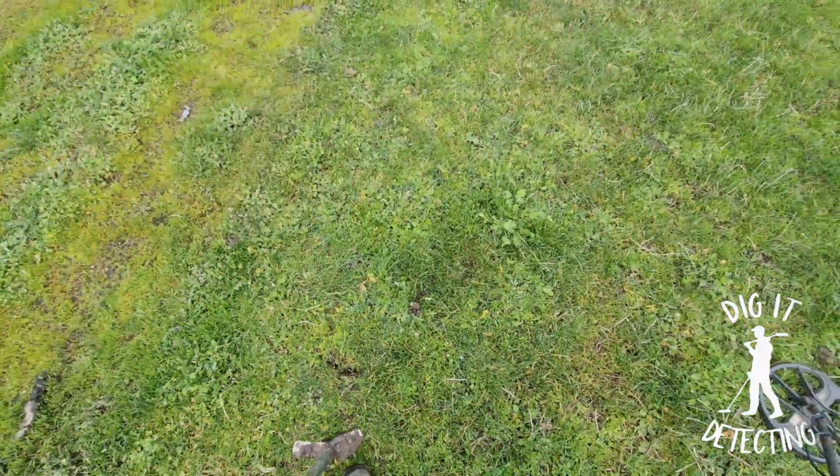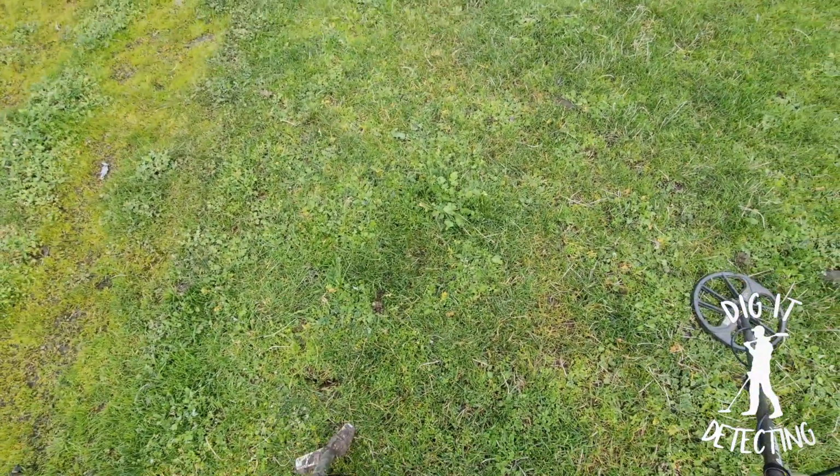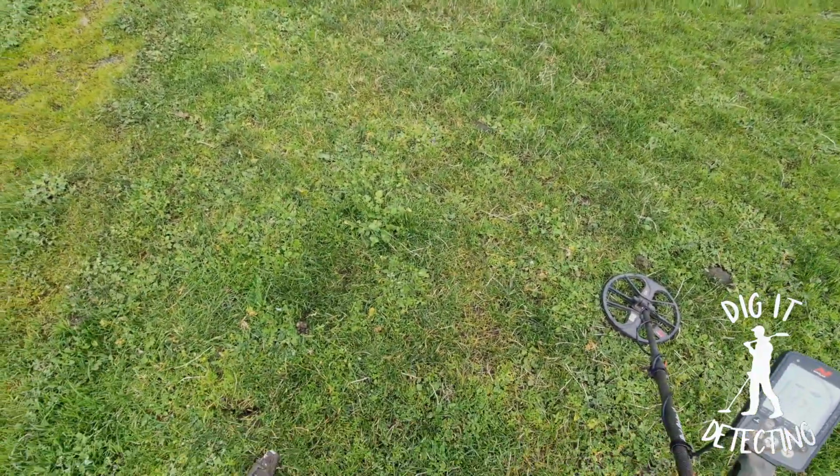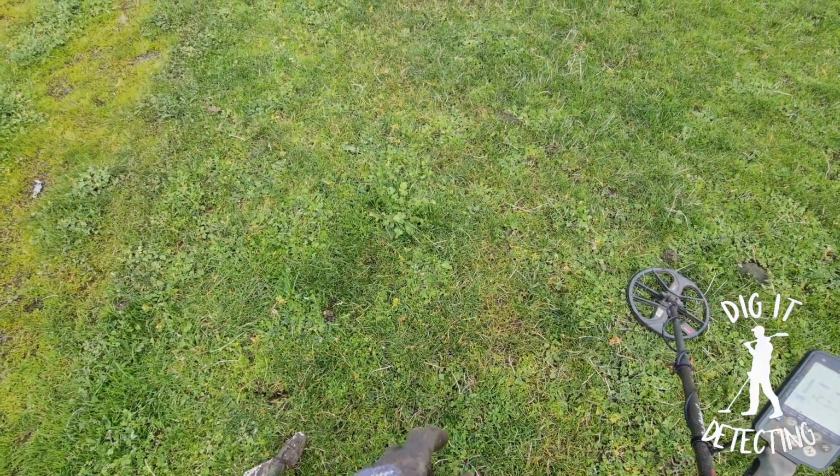Okay, so this might be it. This might be our last target, or basically our second last target. We might dig one more on the way back to the car. Basically, I think it's a $2 coin.